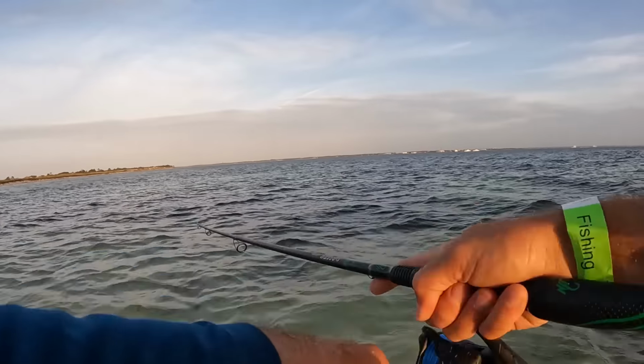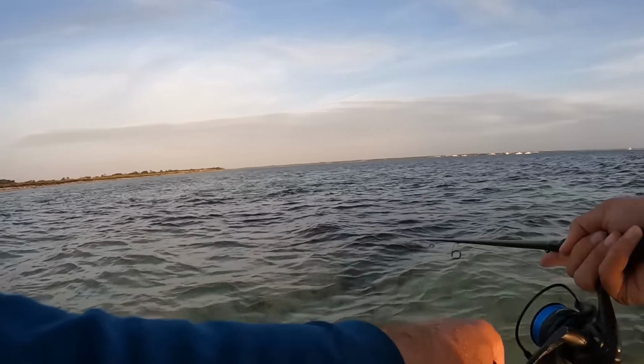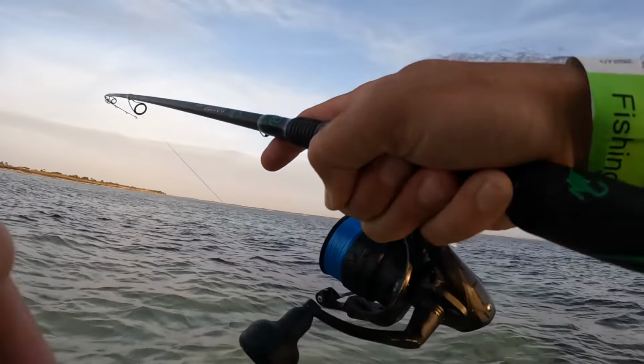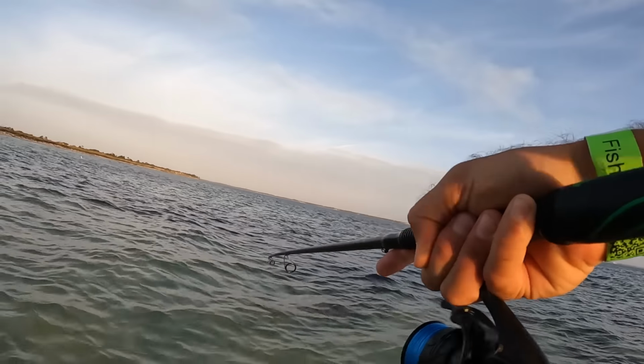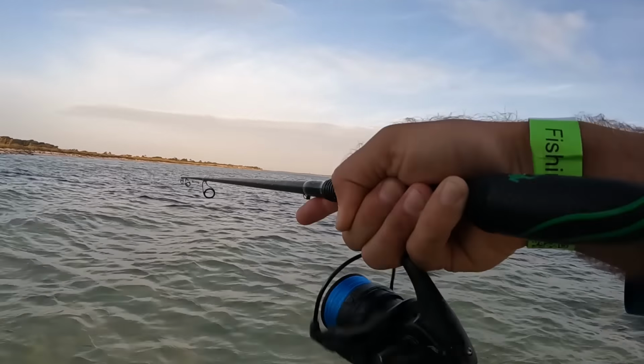I'm probably going to accidentally snag one of these mullet in a minute because there's just that many of them. There's a fish. There's another fish. Yeah, they're in here, folks. Woo, nice trout there. That's a keeper, I think.